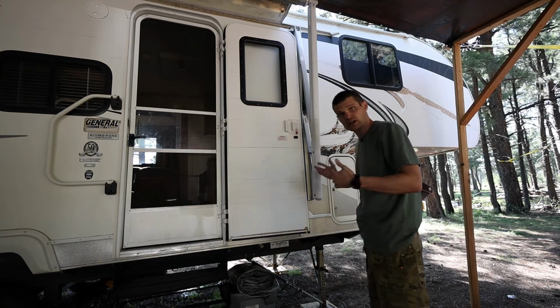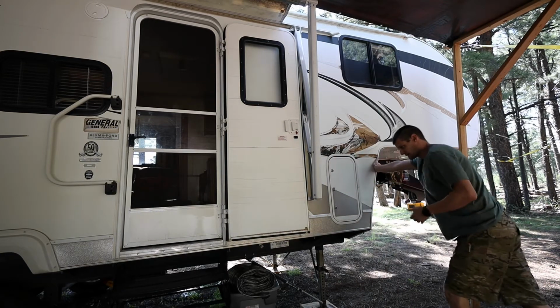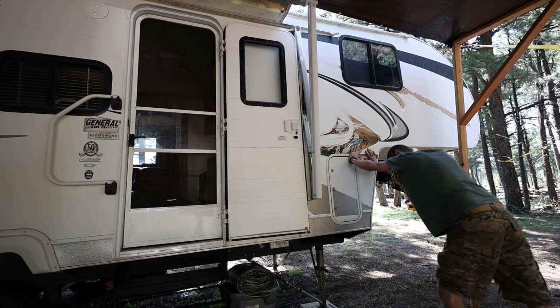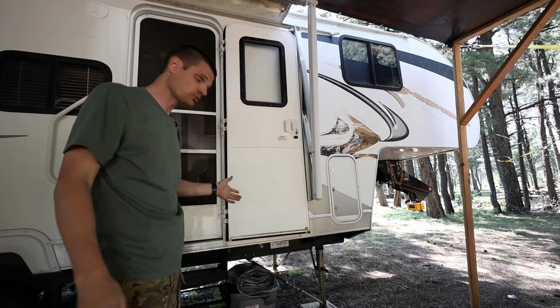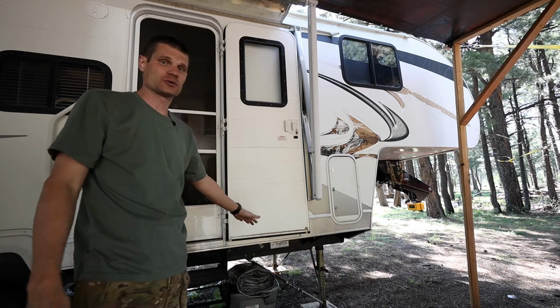And now they're tightened back up. We can see how much shake it has. And I can't hardly get it to wiggle. So if you want to take the wiggle out of your trailer, you definitely need some of these lock arms from BAL.